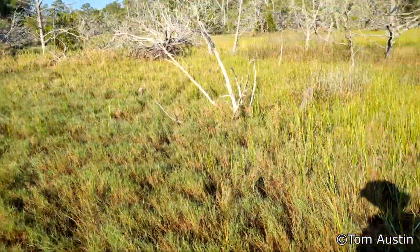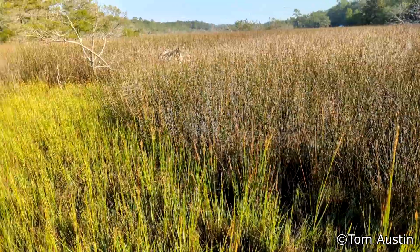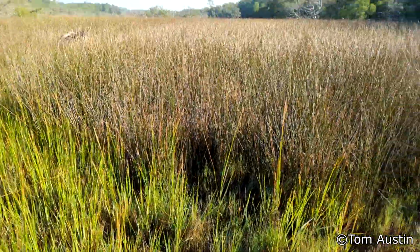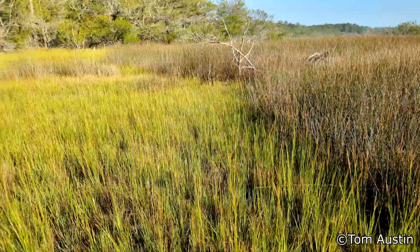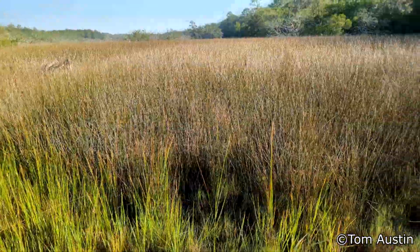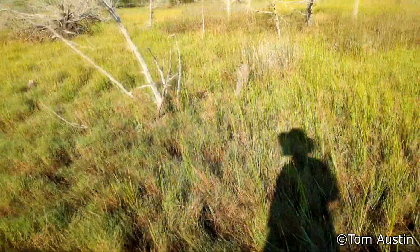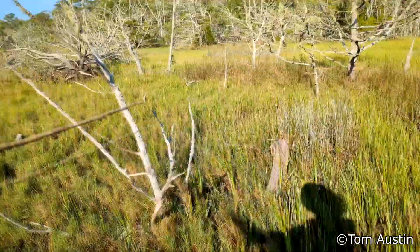I think the muckier soil promotes the saltgrass more than the needle rush. The needle rush I really think needs sand, because generally when you get into a needle rush stand, it's pretty much a sandy substrate underneath, but it could also just be the fact that the needle rush filters a lot of that out. You know, you don't get big wrack floats going into a needle rush thicket.